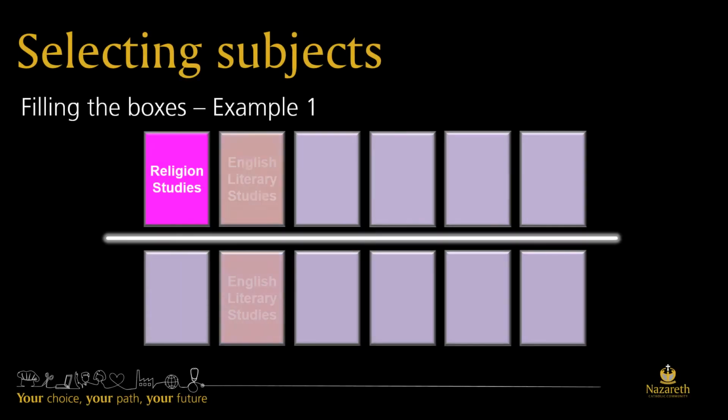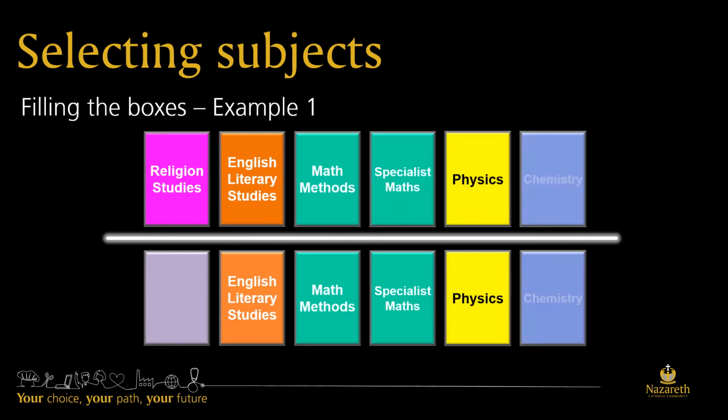So you can see, what a great pattern this would be. English Literary Studies, Mathematical Methods, Specialist Maths, Physics, Chemistry and Economics. Wow, that would be a great pattern. I think I did something similar when I was at school. And that was a great pattern for me because I really liked maths. I really enjoyed it. I was good at it. I loved my science subjects and particularly loved physics. So hence that was a great choice for me.